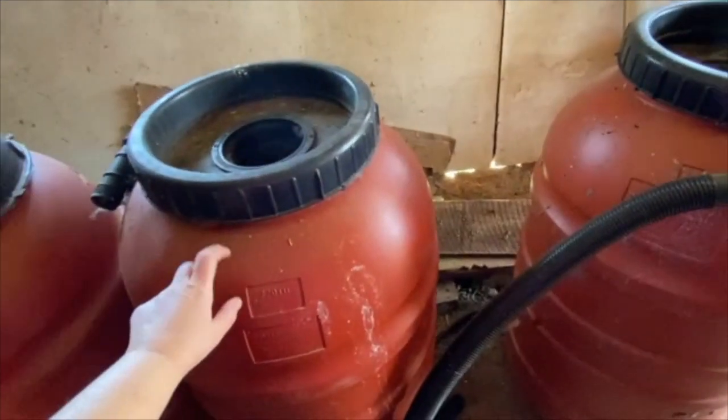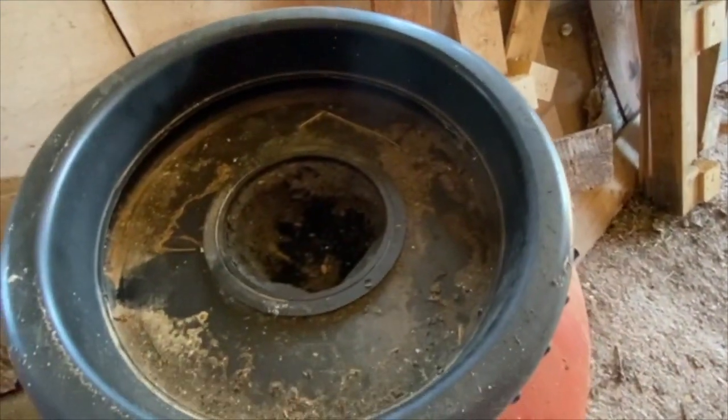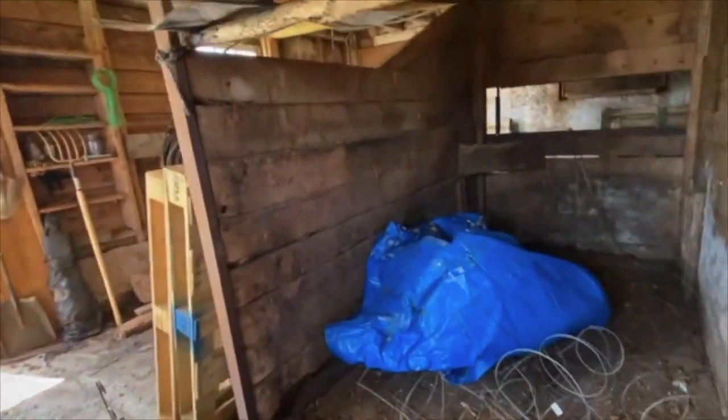We never even did put the rain barrels out this year. Should probably get those set up. Ooh, looks like I also forgot to clean the filters. All right, so I'm going to clean the filters and then set it up.